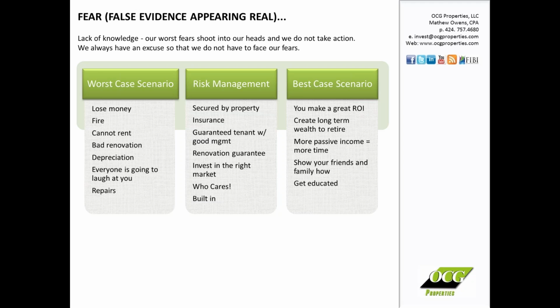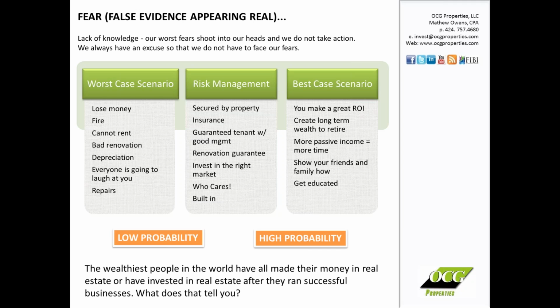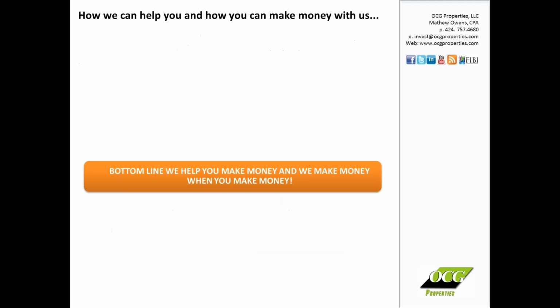And by not moving forward with any specific investment, whether it's with us or anybody else, it's really important to analyze this in a very detailed way, making sure that you understand what your true risks are, and that you've really come to the right due diligence steps to make this a viable long-term investment.